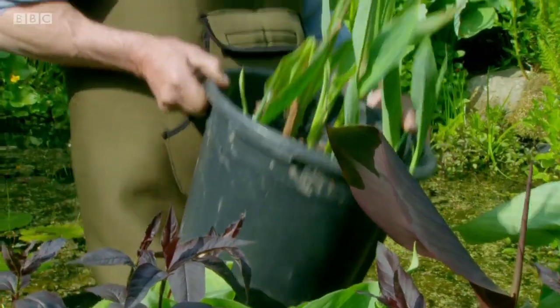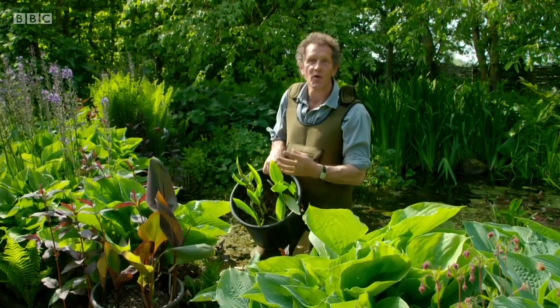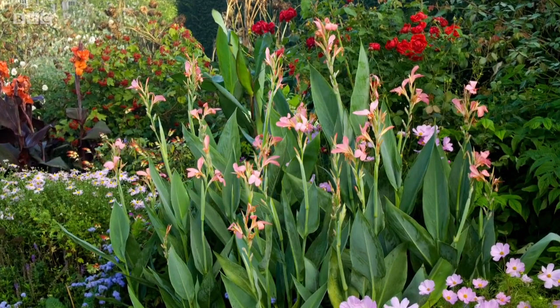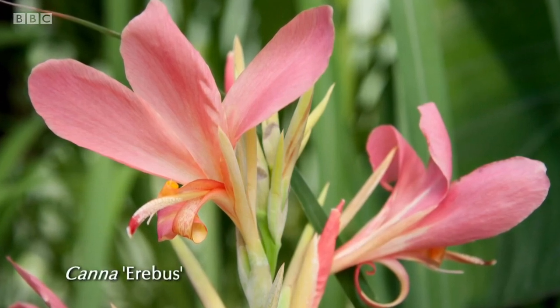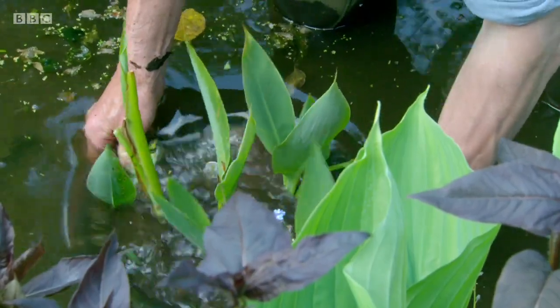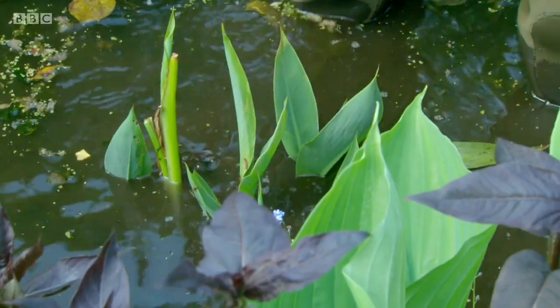This is the aquatic one, which I've stored over winter in the greenhouse. And the main point of difference to other cannas is the foliage is longer and thinner, and the flowers are less conspicuous. So it's essentially a foliage plant. That's not bad. Right, that's the aquatic canna, Canna erebus.